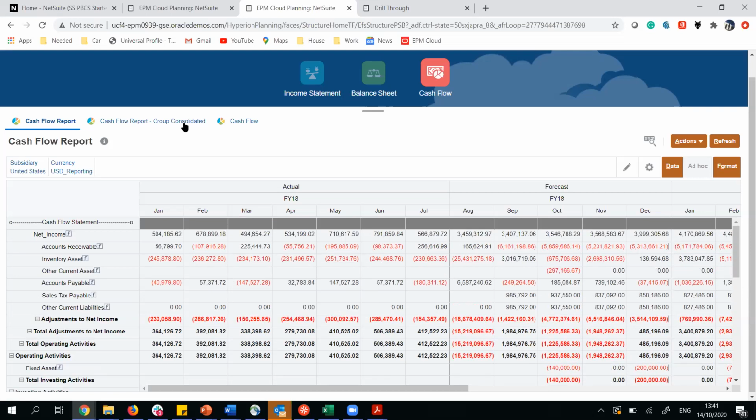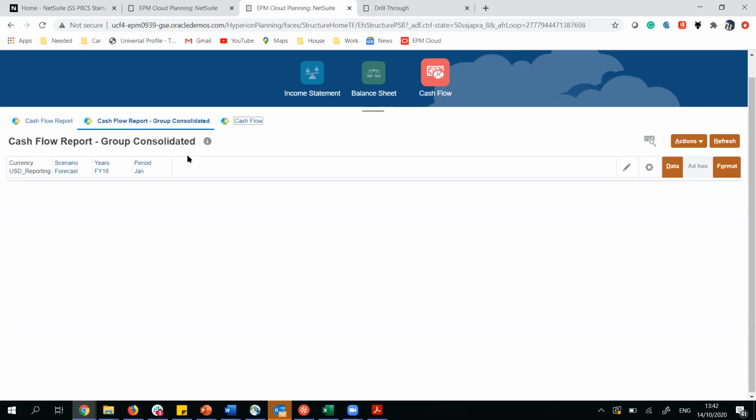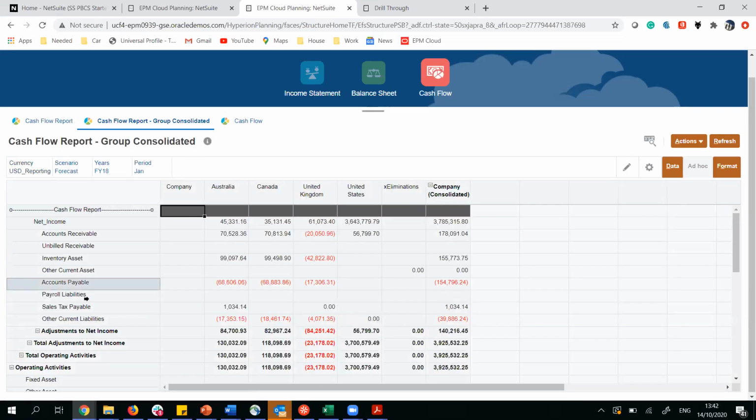At the top, we've also got a group consolidated cash flow as well, giving us the same numbers, with the same accounts, but against all of our subsidiaries across the globe, whether it be just 4 or if you have a multitude of subsidiaries, you're able to import all of that data within NetSuite Planning and Budgeting to produce this level of cash flow report.